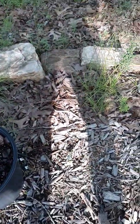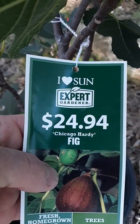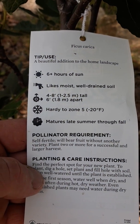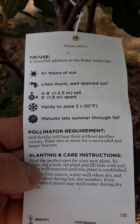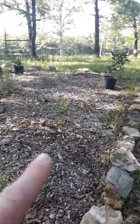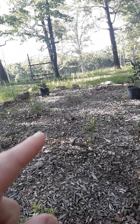Anyway, these are kind of hard to come by. They are a Chicago Hardy fig, and that's a pretty good type. Look at it. I mean, minus 20, zone 5. We're 6B here. I got this bed, and it's got plenty of space there. That's 6 foot.